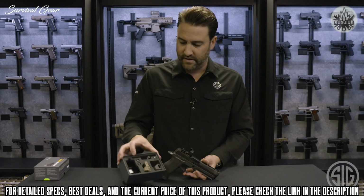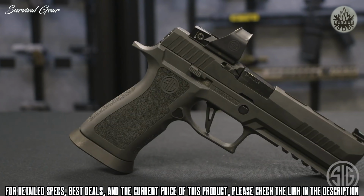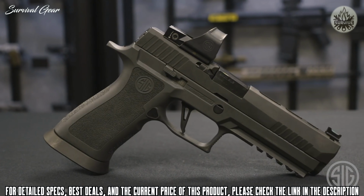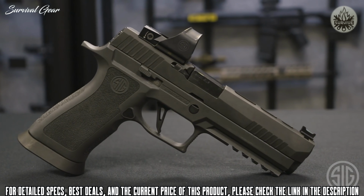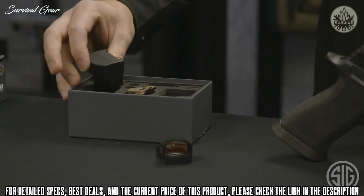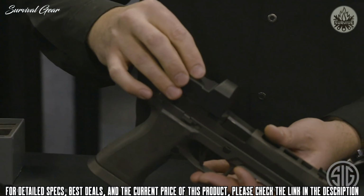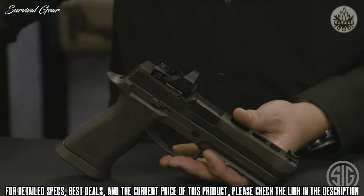As you can see here, this is everything that comes in the box. You'll get the steel protective shroud that is currently an option with the Romeo One, and you'll also get a full-length sight cover for the Romeo One Pro. So this actually goes over the optic and the shroud, and if you have a full rear sight, covers everything altogether. So that's new as well.